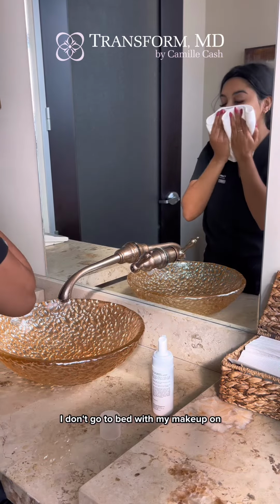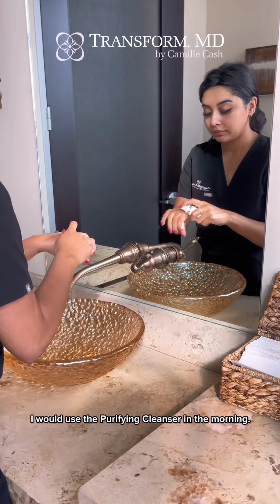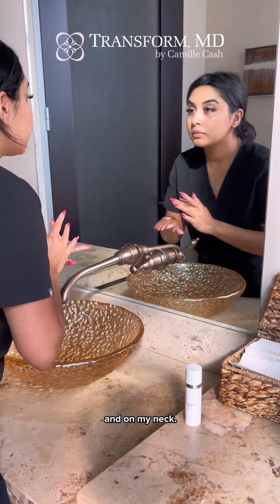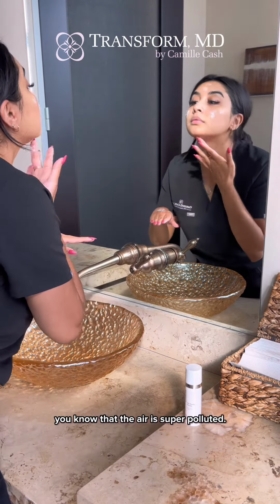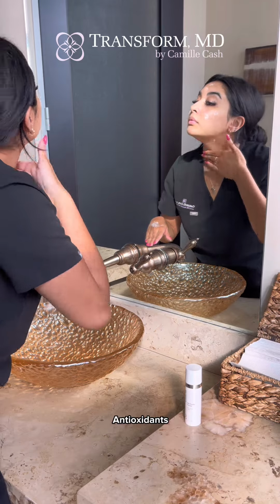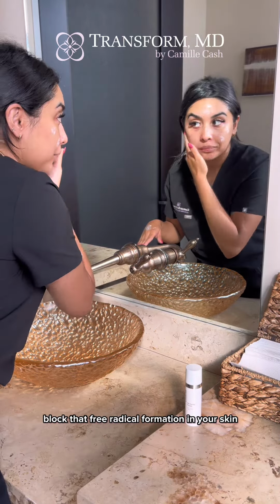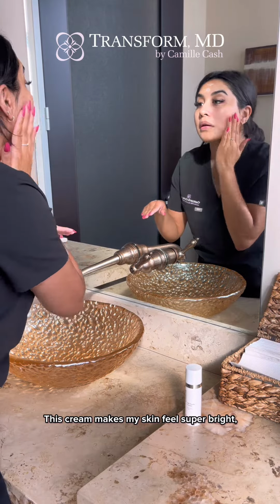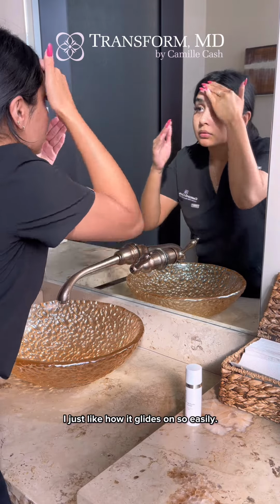I don't go to bed with my makeup on, but if I did, I would use the purifying cleanser in the morning. Right now, I'm applying an antioxidant on my face and on my neck. If you live in a big city like Houston, you know that the air is super polluted. Antioxidants block that free radical formation in your skin and damaging that barrier. This cream makes my skin feel super bright, super yummy. I just like how it glides on so easily.